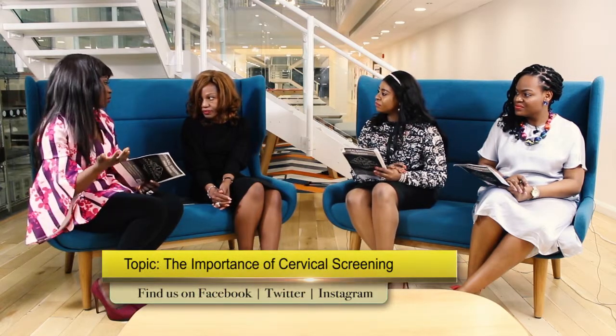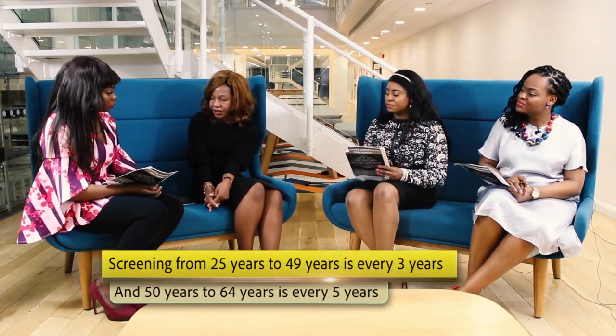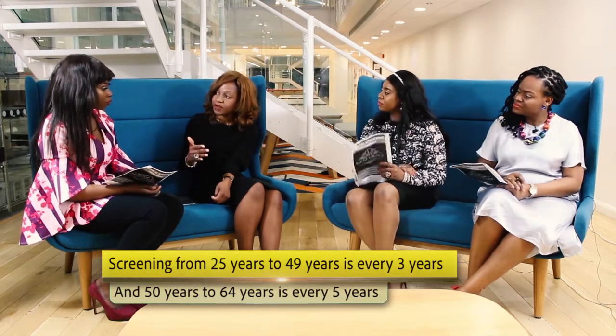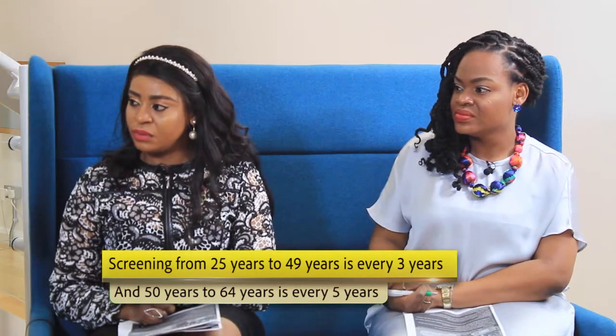For example, I have a daughter who's 10. Is there a certain age group that have to go for the test, and how often do they have to go for the test? So screening starts from the age of 25. And from 25 to 50, it's every 3 years, assuming the screening has been normal, that it hasn't picked up any abnormalities. And then from the age of 50 to 64, it's every 5 years.